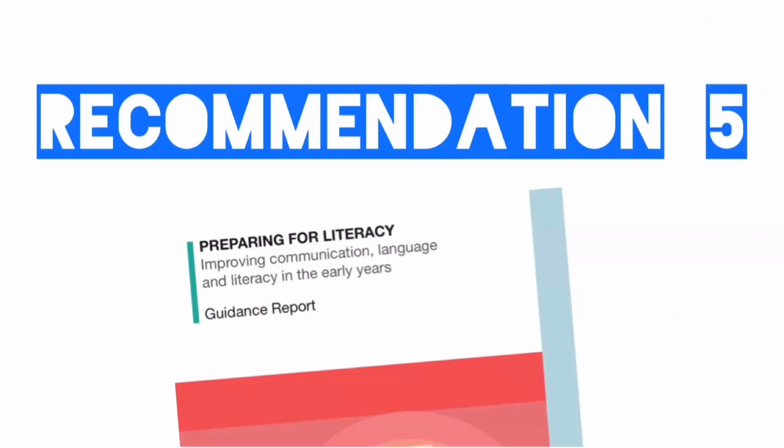We're starting to get them to think about their learning, and that skill is highly important for developing their literacy. If children are writing, are we giving them the opportunity to look back and review their work?